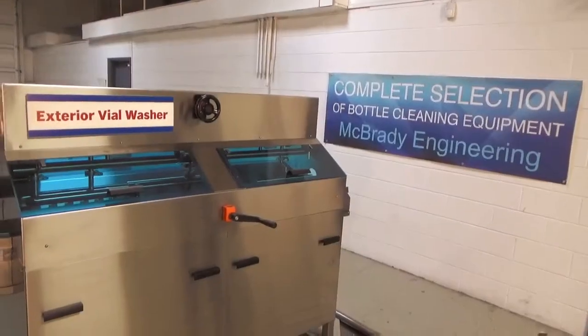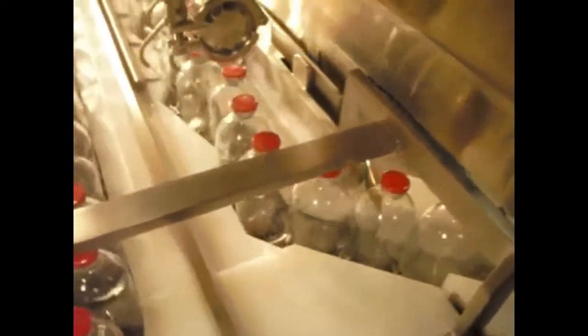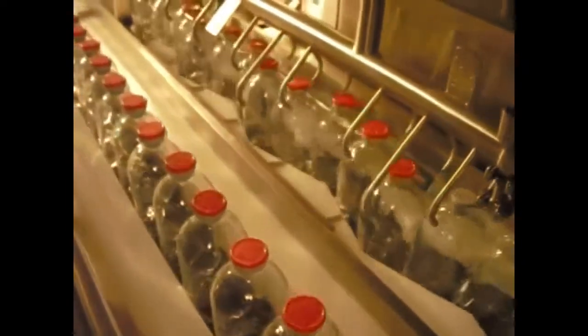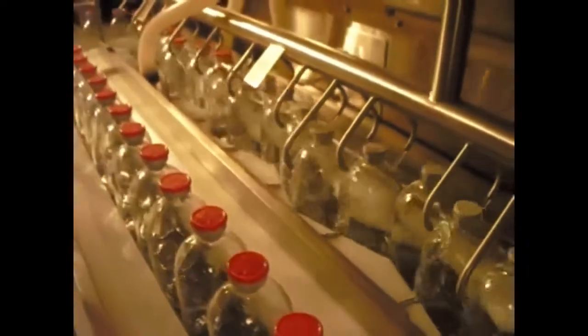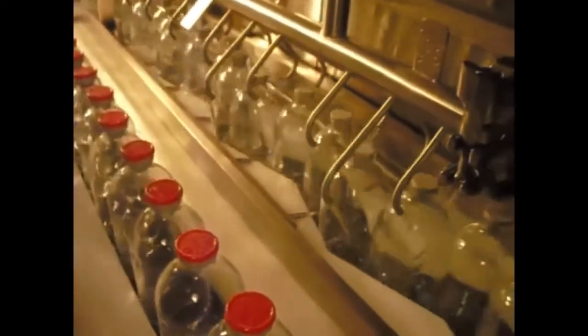McBrady's outside vial washers and dryers are the best machines available. With line speed capabilities of 500 vials per minute, the McBrady Model 40 will wash, rinse, and dry exteriors of vials and ampules, leaving containers bone dry and contamination free. The Model 40 vial washer dryers can be built to accommodate a single, 4, 6, 8, or 10 pass sequence. A toolless changeover and positive airflow are just a few of the features and advantages of the Model 40 vial washer dryer.